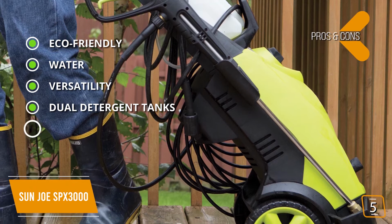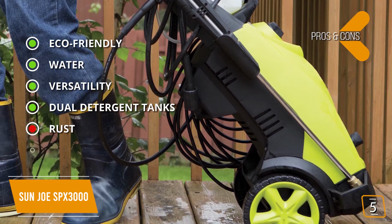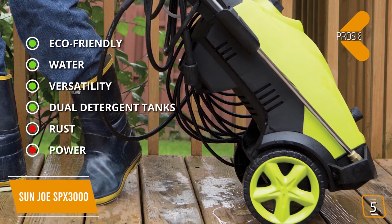And for the cons, rust: nozzles could potentially rust if not removed after each use. Power: moderate pressure strength may not be strong enough for tougher cleaning jobs.